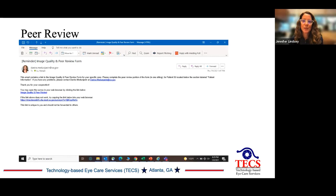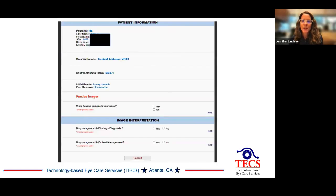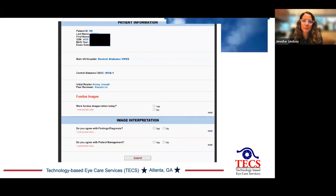So how do we achieve these great results? We have a very rigorous peer review process. So this is an example of a form that one of our peer reviewers would fill out. A sample of TECS reports from each reader is reviewed by a peer. The expert reviewer goes over the report to determine agreement with the findings, diagnosis, and patient management. If areas of disagreement are detected, these are brought back to the reader, and if needed, the patient is contacted to change their follow-up or treatment recommendations.